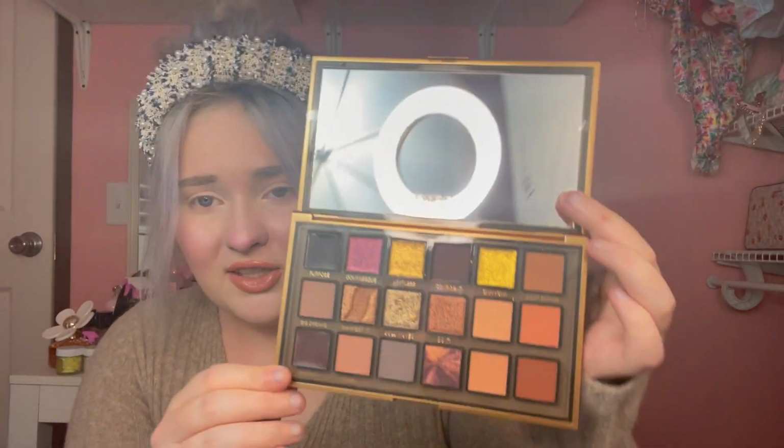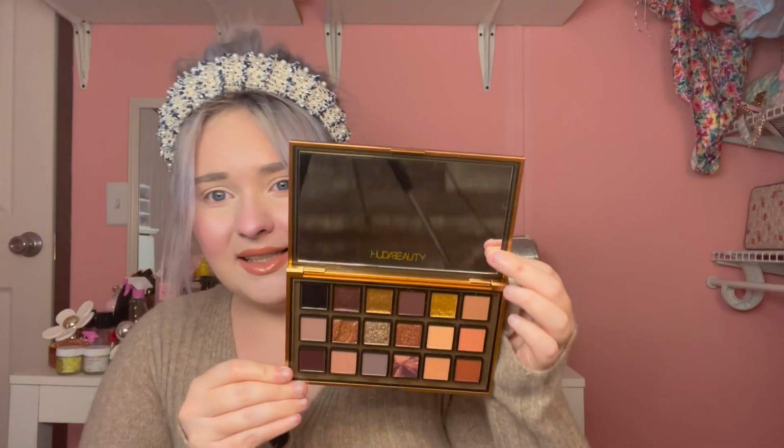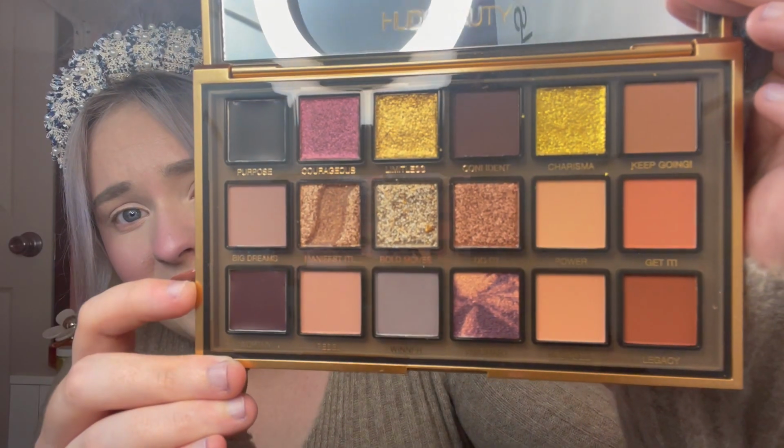I'm not getting my ring light just everywhere, but this is what it looks like. I hope you guys can see and get a good look. I feel like you get a better look at it when it's far away. Super pretty. And this is one that I debated on, but honestly, I kept seeing reviews and I just couldn't pass this one up. This is such a pretty cool but warm tone palette, depending on what you want to go for. But I feel like the whole palette leans more cool tone, which I appreciate. Really happy to have this one.